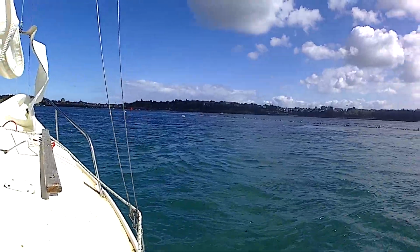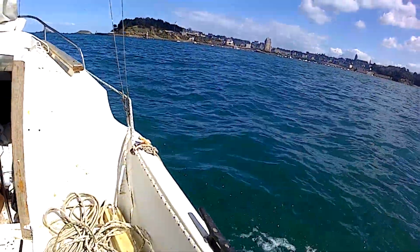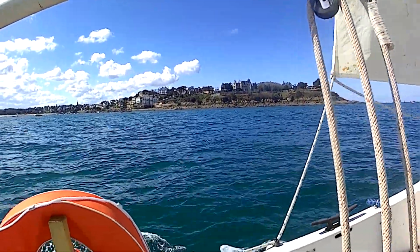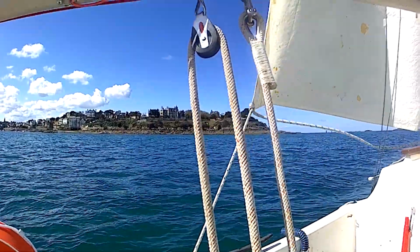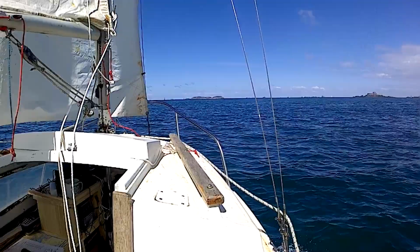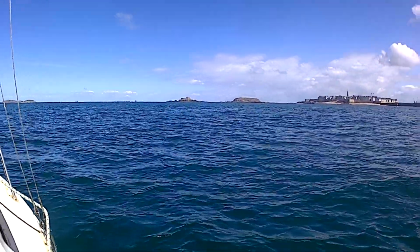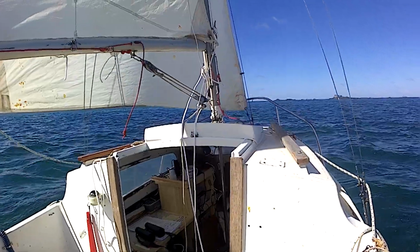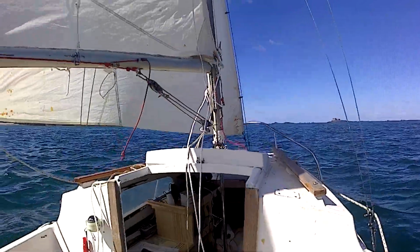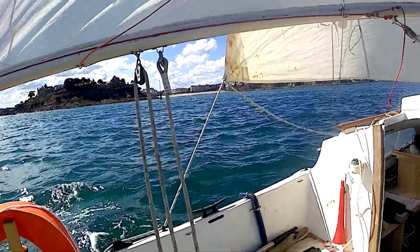A headland just before Saint-Suliac, where a lot of the fishermen went from to go all the way to Canada to fish for cod. This is coming past Dinard. My sails are still flapping because I'm still motoring, because I'm still too near the wind. And that is the Isle of Cézembre, a lot of rocks. You've got to know where you're going.